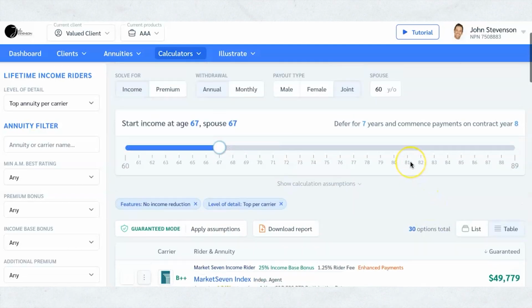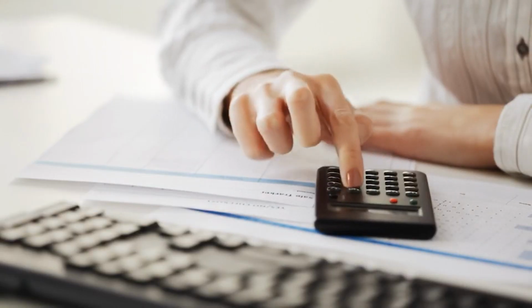You could put $400,000 into a variable annuity and let it sit and grow for 7 years, and they'll give you a high hypothetical return and high hypothetical income amounts. But remember, it is hypothetical. You do not know how it's going to end up. And they also have much higher fees.